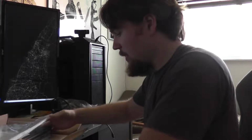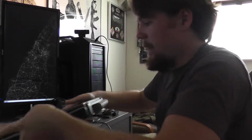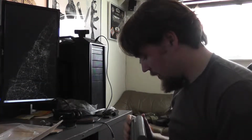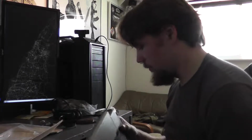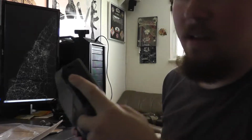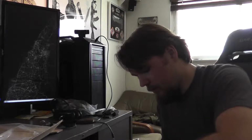Ooh, is this the extended battery? No way. Hell yeah, it came with the extended battery. I didn't even know. Or is it just missing pieces? I don't know. Guessing not. Oh, this used to be a display model. Look at that. It's got some nice little wear on the lock there. So I wonder what the hell they did to it.